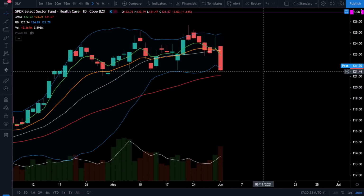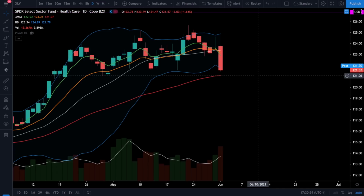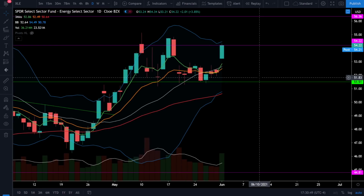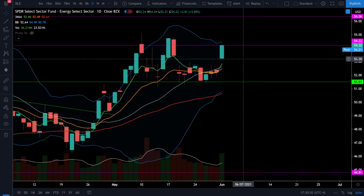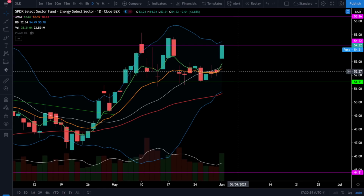The healthcare sector dropped 1.64% today, and it did close below that 20 simple moving average, and it's getting very close to retesting support at the 50 EMA. The healthcare sector is losing its bullish trend, but it is coming into a very critical support level. On the energy sector, we went up 3.85% today, and we do see the energy sector trying to go back into a bull market. The price action is well above the 5 EMA, and we see the moving averages are very close to being stacked to the full bull side.